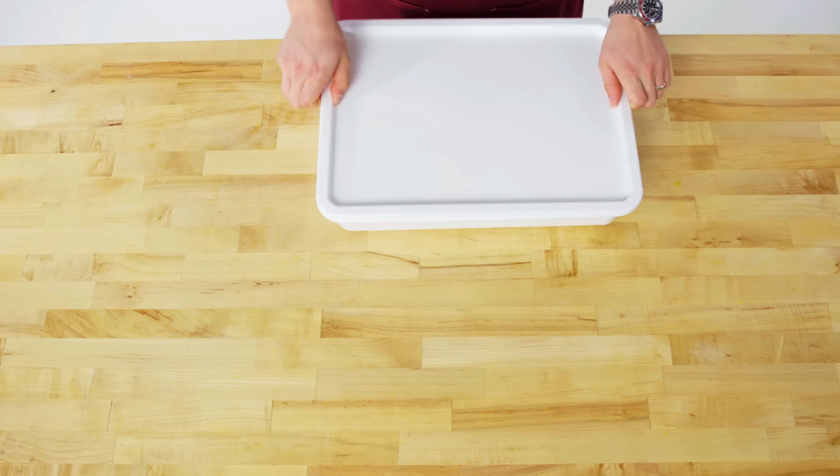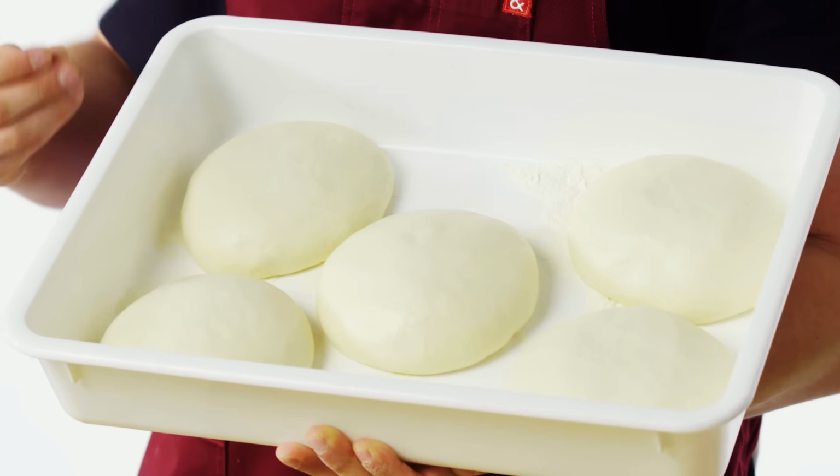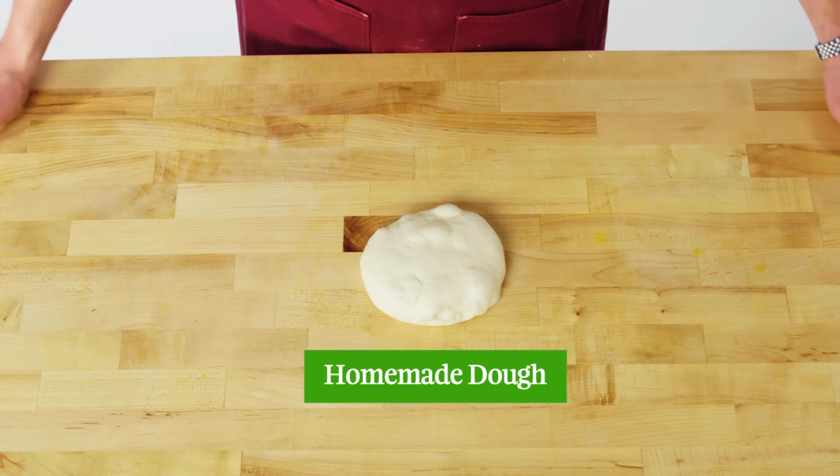Our dough is done. Wow, it's glossy, it's beautiful, it's smooth, it's perfect. This is the perfect dough to make a pizza.